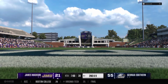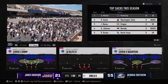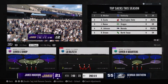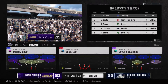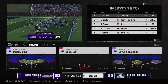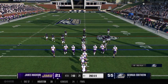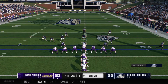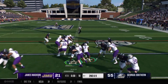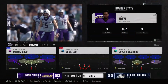That's the end of the third quarter of play. With the score, Georgia Southern 55, James Madison 21. We'll get this quarter going with a second down play. They give it to him again. Didn't find a lot of room. Let's give him 2 out to the 20.